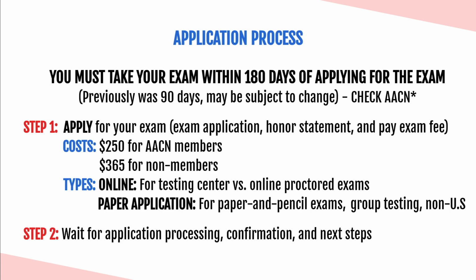Okay, so step 1 is going to be applying for the exam. Remember, only do this if you know that you will for sure be taking it within the next 180 days. And when you apply for your exam, you are going to have to complete the exam application, sign an honor statement saying that you have completed the hours serving critically ill patients, and you'll have to pay the test fee at this time. If you are an AACN member, your exam will cost $250, and if you're not a member, the exam fee is $365 at the time of this taping.